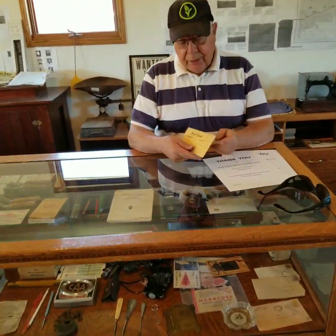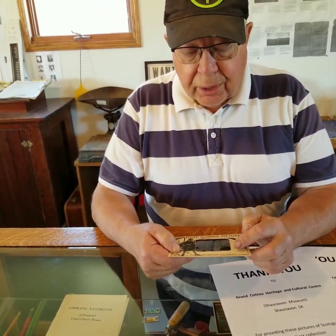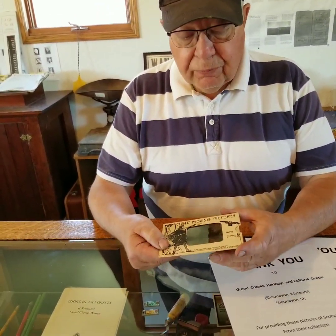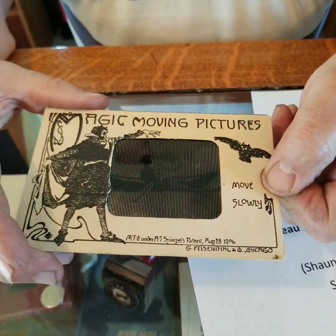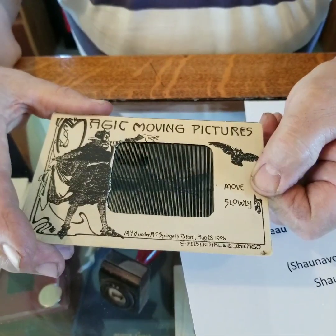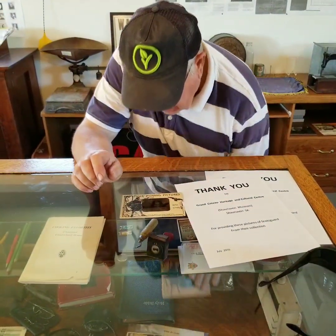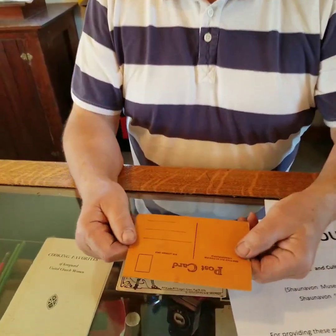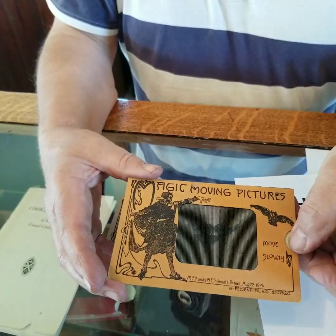Back in the day, everything was postcards. So this is a postcard, 1906, and magic moving pictures. You grab this thing and turn it, and the figures move. So there's that one, and here's another one. Same thing, postcard 1906, and this is the bucking bronco.